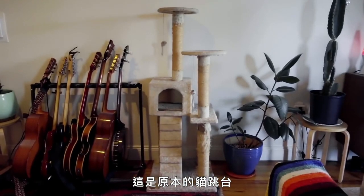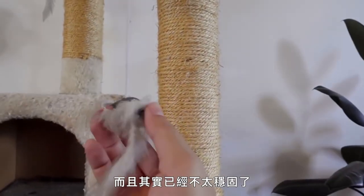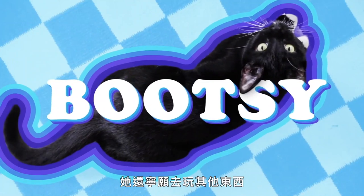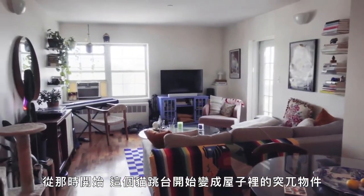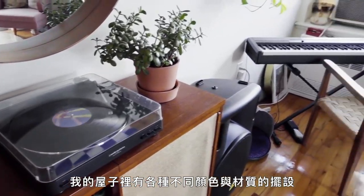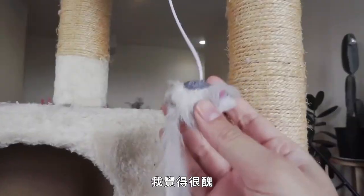So I have this cat tree. We've had her for almost 5 years now, and she's ugly, dirty, and quite frankly, falling apart. Plus, my cat Boots, she'd rather play with anything else, like this cardboard box. High five. We got this cat tree when we first adopted Boots, and since then, it's become a pain point in our apartment. My living space has a ton of color and texture, so this tree honestly just doesn't fit the design of the space, and I think it's pretty ugly.